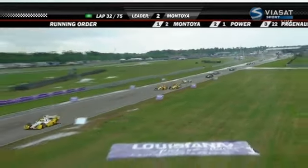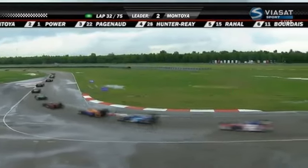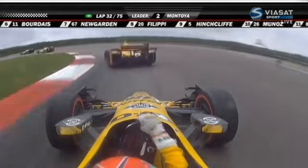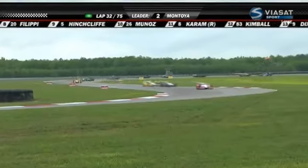And Graham tried to make that same move on the outside there, coming to the green, and he caught a puddle, and it got totally sideways on him, which allowed Hunter-Reay to get by. As we go inboard with Graham Rahal, he lost one position on that restart, barely kept it out of the wall. Ryan Hunter-Reay just in front of Rahal. Those are the highest placed Hondas right now in the field.